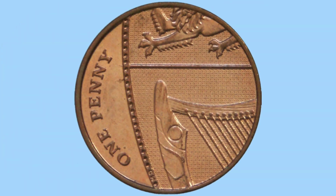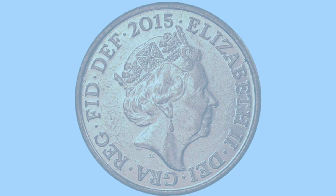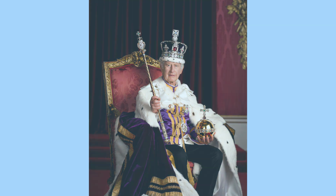The next change came in 2008 when the shield design was released onto the penny. This might not look like a very good design singularly, but then it can make up the royal shield when put with the other coins in circulation, as they all got a redesign. The fifth and final portrait of the Queen was released onto pennies in 2015, and there's the last change, until now, as the Charles III penny is soon to be released. Who knows when, and who knows what design will be on it.